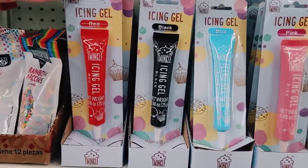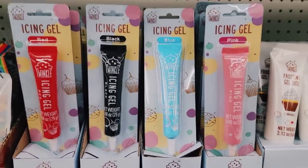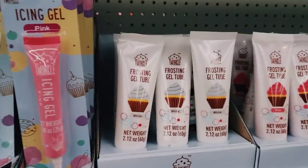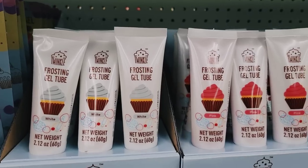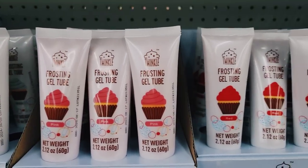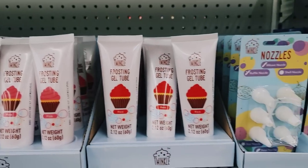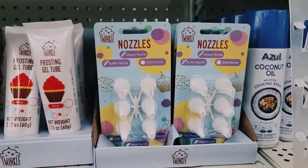Then here's all the icing gel tubes. They had it in red, black, blue, and pink. And then they have the frosting gel tube. They had it in white and red. So that is a lot. Oh, and then they have all the nozzles. You get 6 per pack and they're all different.